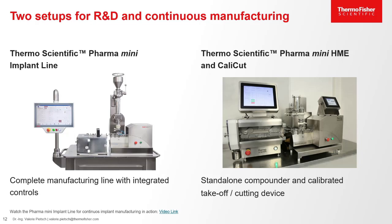And on the right side of the picture, you see our R&D setup with the Pharma Mini as a standalone machine and our CaliCut cutting system, which is usually used for manufacturing of implants with different geometries and from different materials. So it's mainly used, as I said already, for R&D purposes. And it also allows to exchange different cutting tools to deal with different material properties. And in general, of course, these setups basically allow to manufacture matrix type implants.